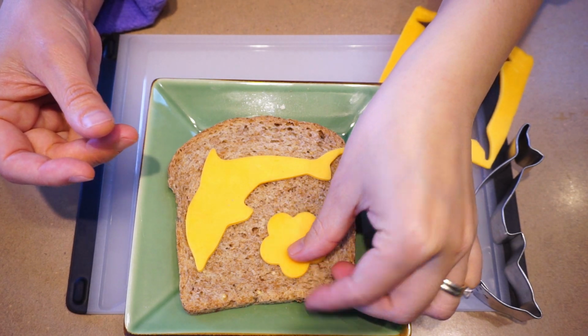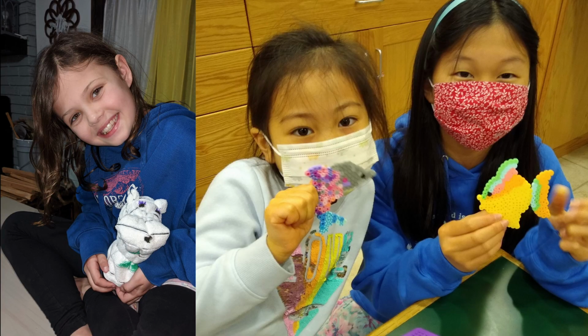You can also make many different kinds of crafts.